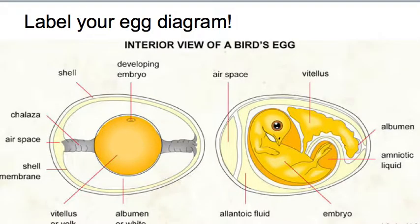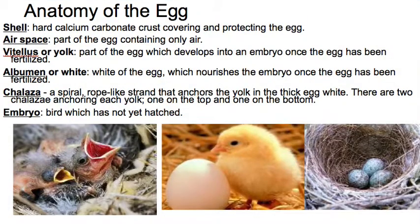So this is not on your sheet, but this is a diagram of an egg. You're not going to be tested on this, but just if you're curious of the different parts of an egg, here you go. The shell is the hard calcium carbonate crust protecting the egg. There's an air space, which obviously is going to contain air. The yolk is the part of the egg which develops into an embryo once the egg has been fertilized. And then the white part of the egg is where the nourishment is for the embryo once the egg has been fertilized. You don't need to know the rest of this.